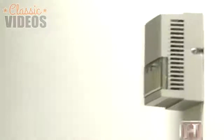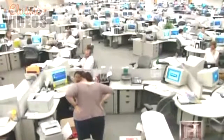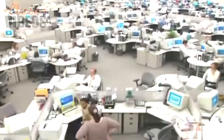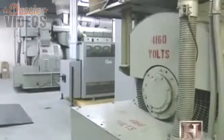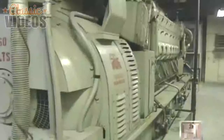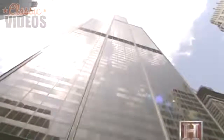With 3,000 thermostats throughout the building, plus the computers and lights used by the 10,000 tenants, it's a wonder that the Sears Tower has never lost power. In fact, the 2 standby 2,100 kilowatt generators, which can supply enough electricity to power 200 homes each, have never been used. With that much potential power, the Sears Tower was built to last.